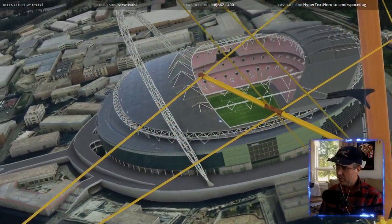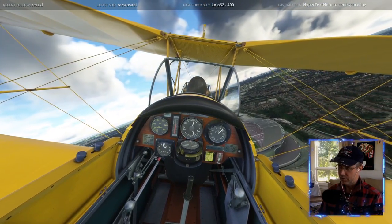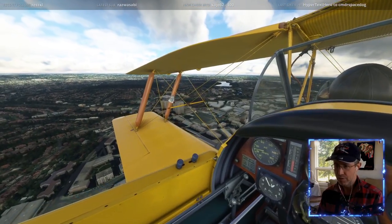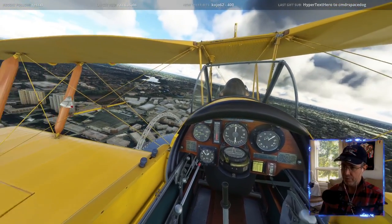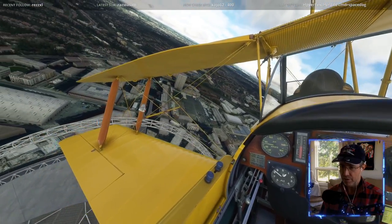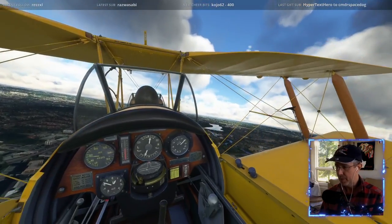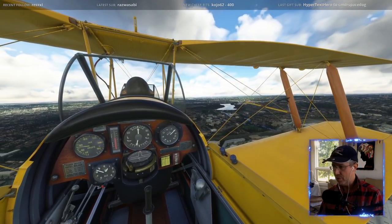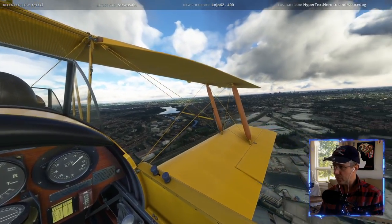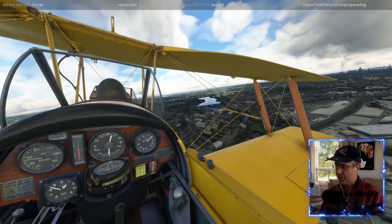Wembley. Place of lots of drama if you like sports. Forgot there's the World Cup this year. I don't know if it's being boycotted by most people because it's in Qatar, which has slave labor still. But it's in November to December, really. Where's the city? Down there. Okay, let's head to the city.